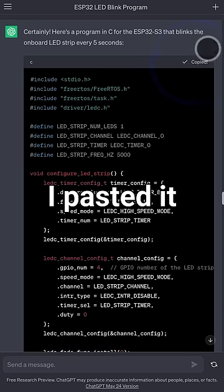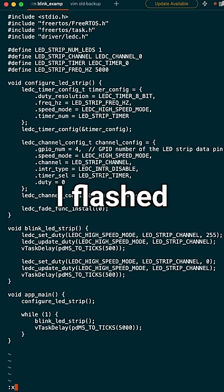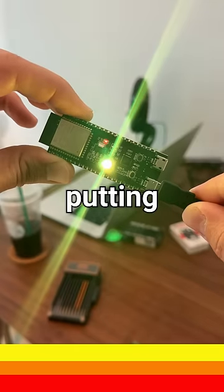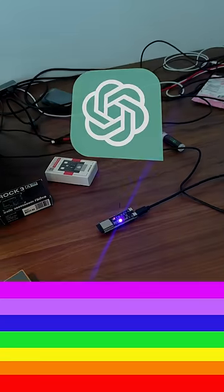Let's find out. So I copied the code from ChatGPT, then I pasted it into my Warp terminal so I could compile the C code. Then I flashed the build to the Espressif 32 and held my breath. Suddenly, the ESP32 sprung to life and began putting on a dazzling technicolor light show. It worked!